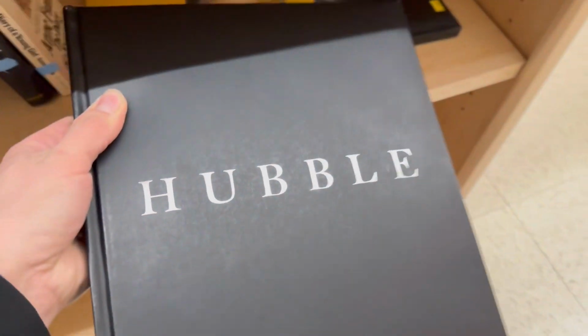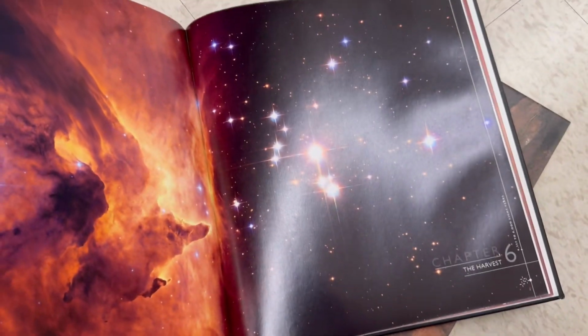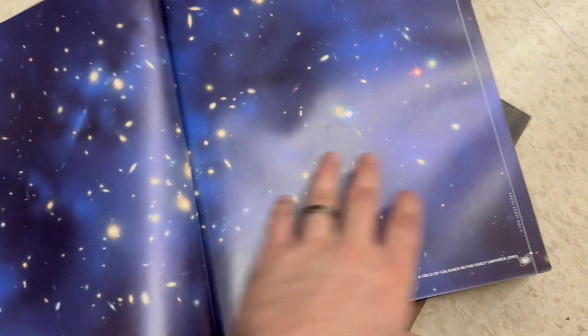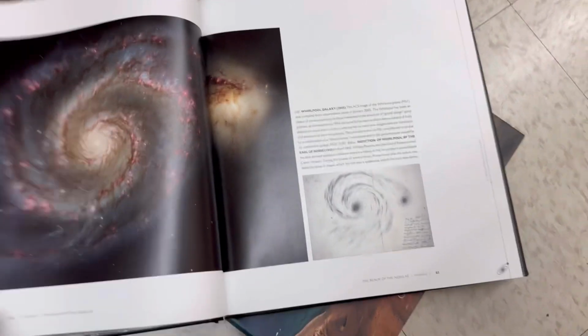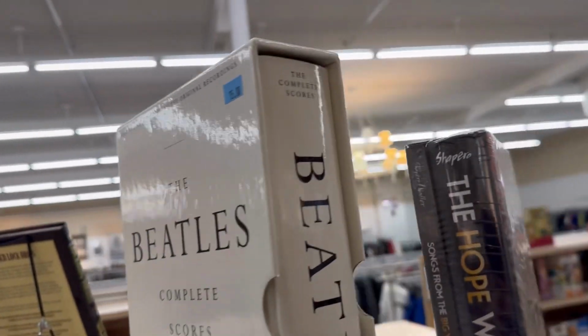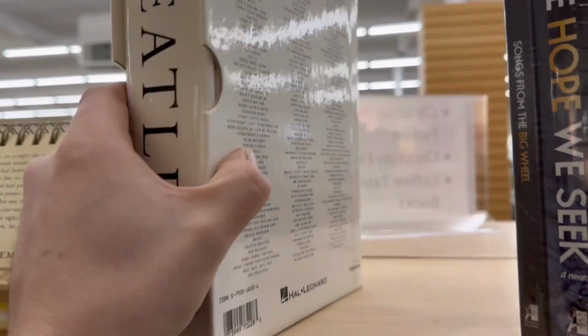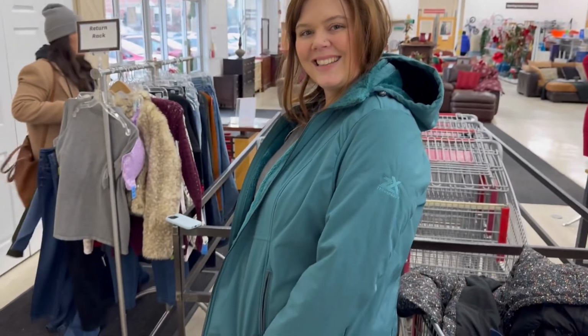Now this is where I geeked out. I love space, and the book is in really solid shape. It's just got full color pages of photos taken from the Hubble telescope and explaining. So I definitely bought that one. Got stuff from the Beatles. I mean, the books here were actually all relatively good priced. I think you could probably resell a lot of this. I don't resell books, but I think you could.